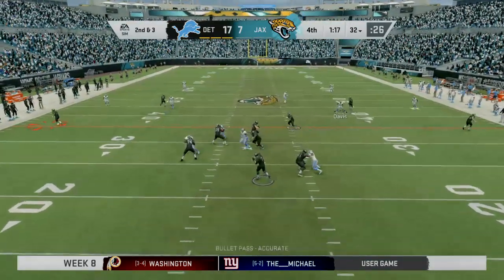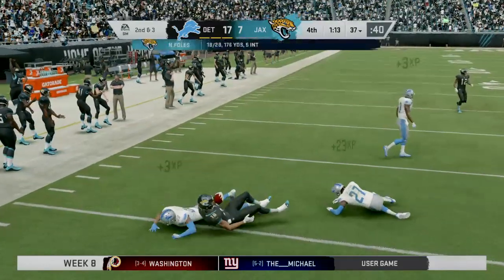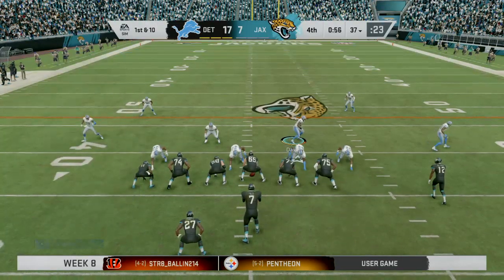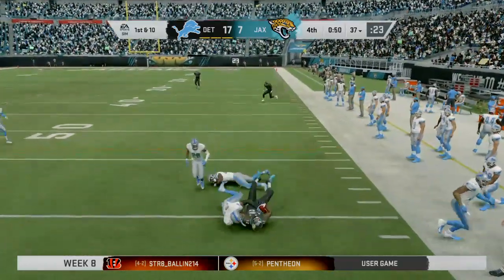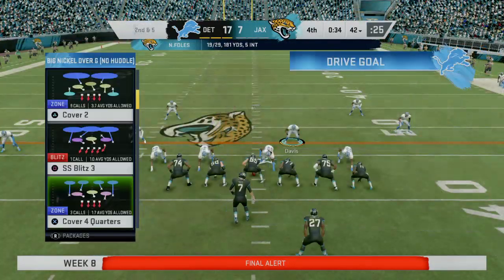To throw again on 2nd down. Foles. He's got his man. This is Jackson. And he'll be brought down right around the 37. 1st down now, but the clock continues to move. Here's Foles. The open man is Westbrook. And a 5-yard gain gets him to the 42.